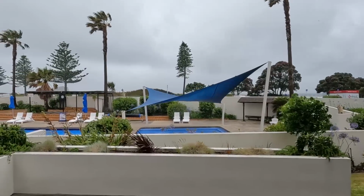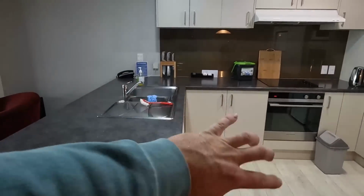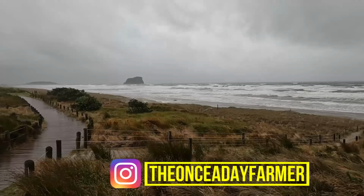The rain's set in. It's the first bit of rain we've had this whole time, to be honest. Everything looks pretty clean and tidy. That's just one of the things you have to do before you leave. Just do all the dishes, put them away, strip the beds, whack them in there. Good to go. Hey, home time.